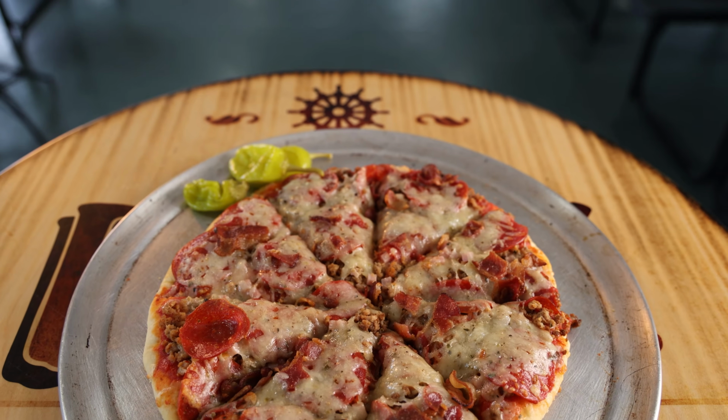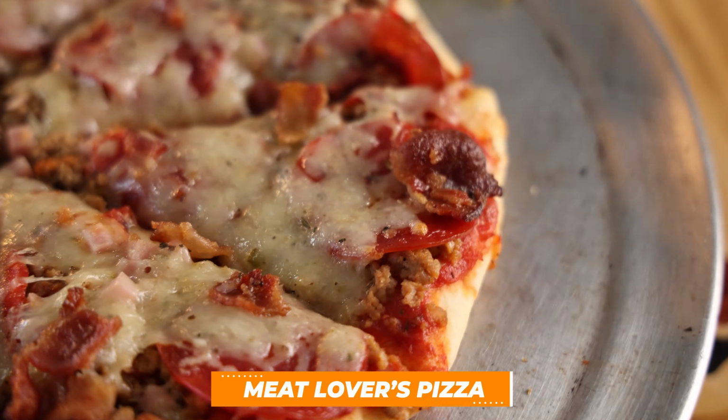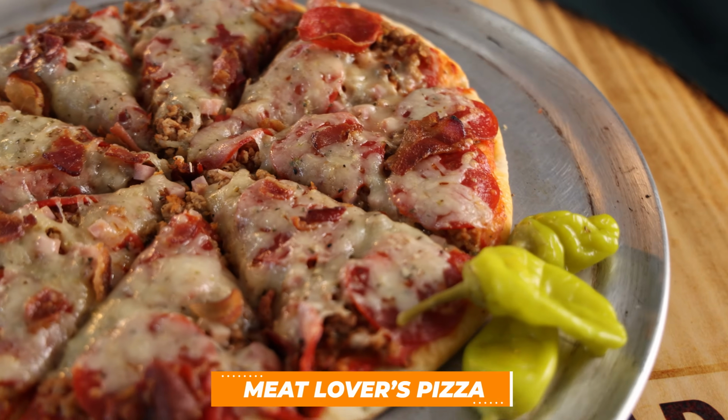Really good. Now, let's talk about this guy. I'm a huge fan of pizza. Right. So let's talk about this guy. Well, this is our medium 10-inch meat lovers. Okay. We do a meat lovers in a 10 and a 14-inch. Give it a shot. Okay.